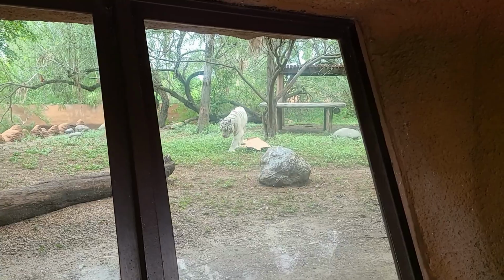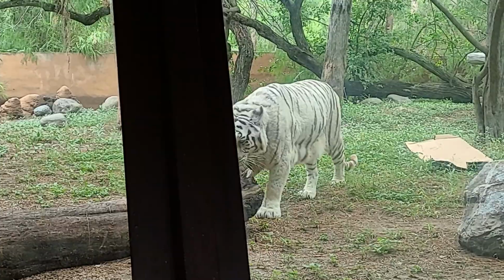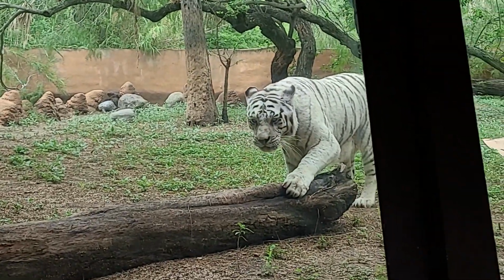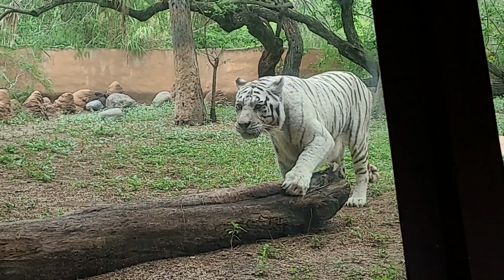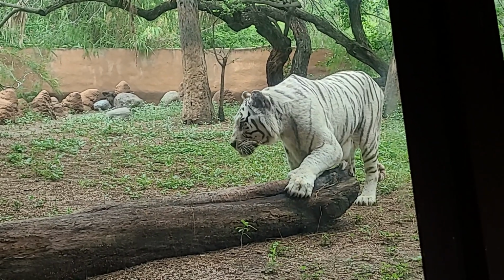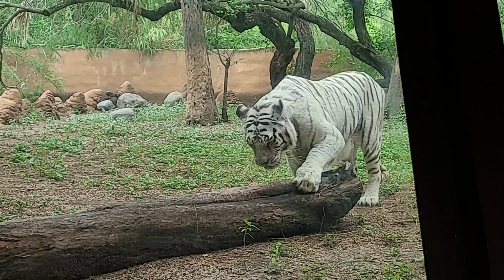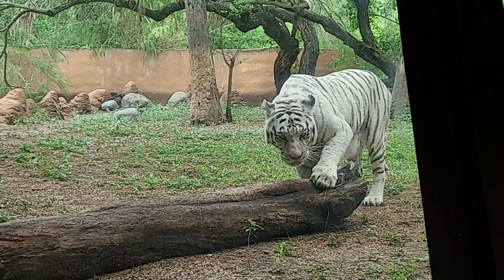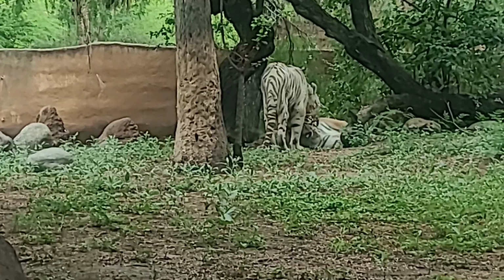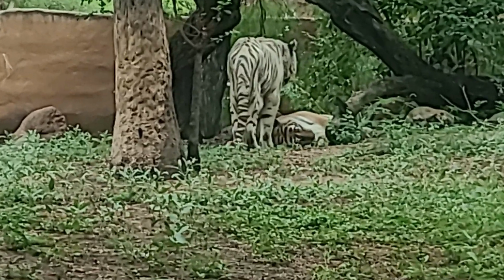This is the most active I've ever seen a tiger. Look at that tiger. Wow. That's a big tiger. Can you imagine if that was laying at the end of the bed? Using the whole tree for a scratching post? Definitely one big cat.